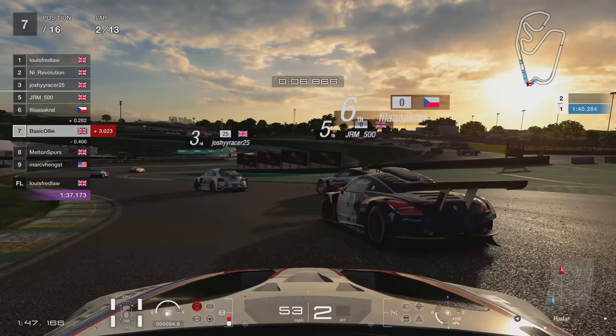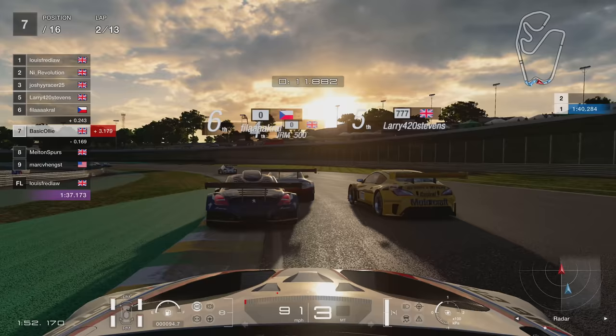But yeah, we're two laps in. Again, I started in P11 this time. One thing I didn't actually mention as well, mandatory tyres. So in this one, you have to use the mediums and you have to use the softs.